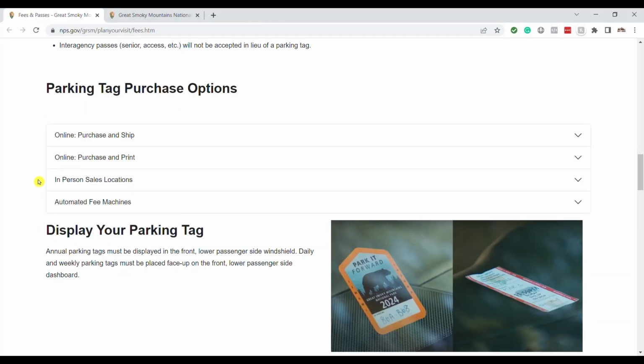So if you're not able to do this in advance, if you don't have your license plate number, if you're renting a car and you need to wait until you get to the park to get that license plate, then you will do the next one. Okay, so looking here, you have 2 more options.